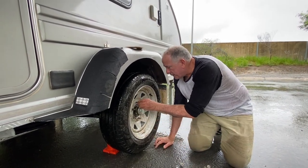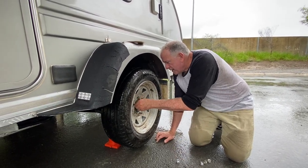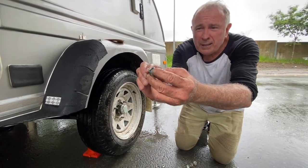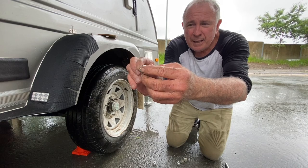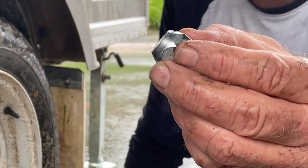Here we go. You'll see the nuts have a little bezel on them there. So you're making sure that that bezel pulls right in and gets the tire on dead center.